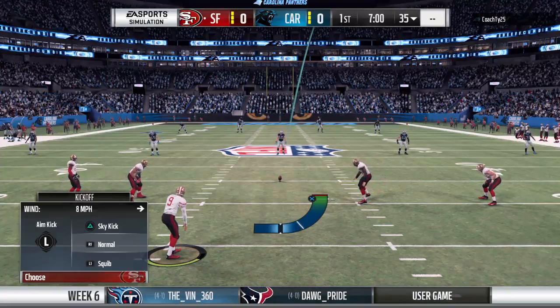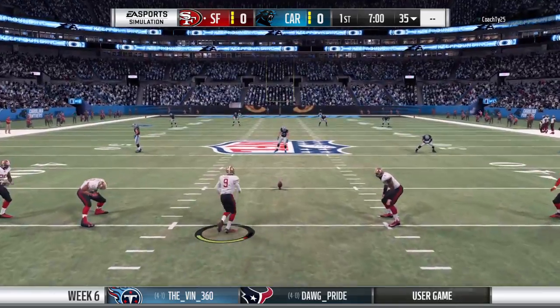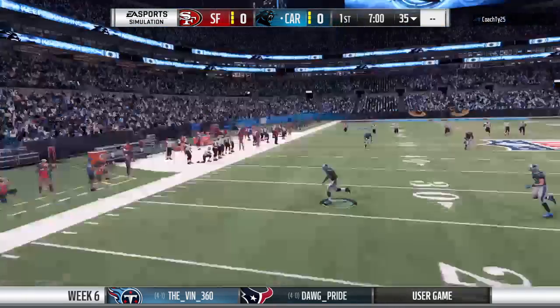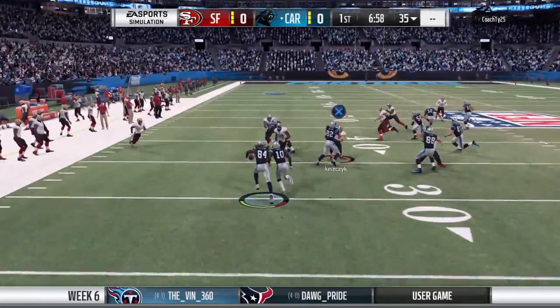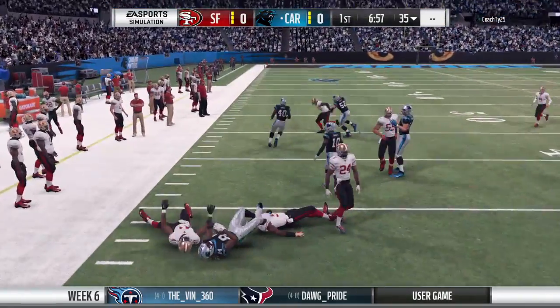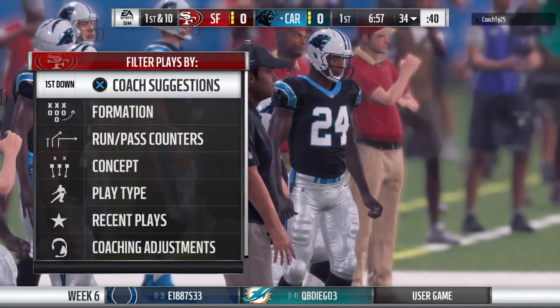Chargers and the Carolina Panthers. Set to go now in Week 6 of the NFL season, and we are underway on EA Sports. On the return, here's the dangerous Cordero Patterson. And they're going to start this drive in pretty good shape as they get it up past the 30.